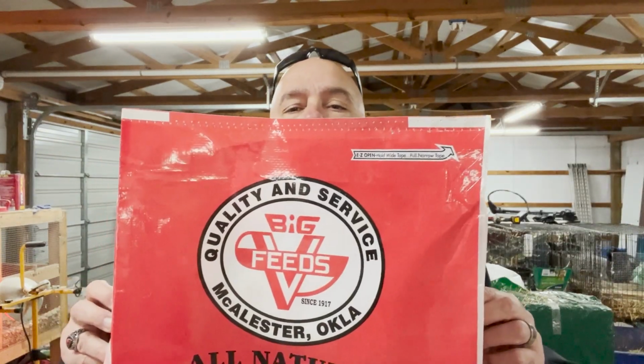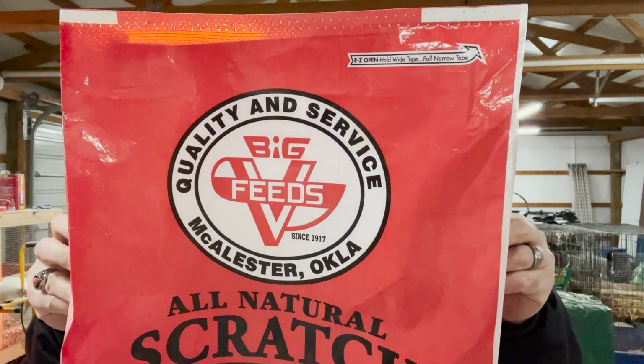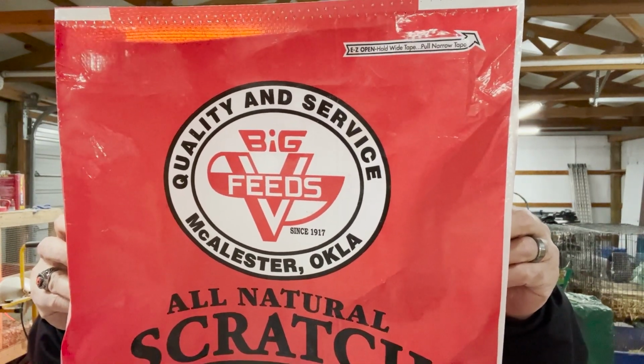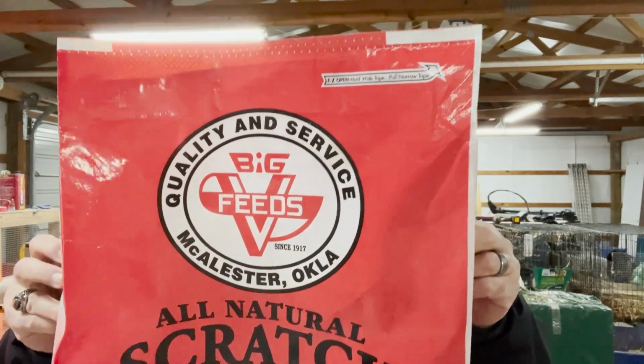This is the Big V scratch, and we bought that, and this one has crude protein of 9%, crude fat of 3%, and crude fiber of 3.75. So unlike the millet and stuff like that, this is the cracked corn, and it has sunflower seed in there. So that sunflower seed oil, which everybody knows is good for your chickens, it's good for their skin, it's good for just about their digestion and stuff like that. And they really, really enjoy that. So we switched to that.